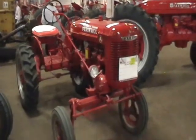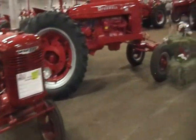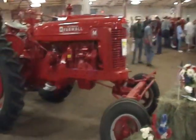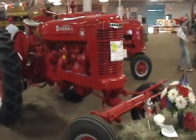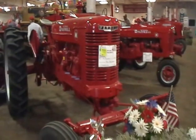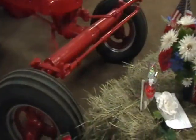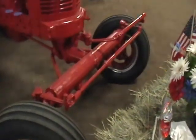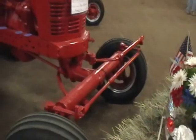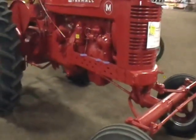Here's a really beautiful 40A. So this would have been the second year of production. And here is a nice M by Ron Ballman, 39. So this would have been the first year of production for this. And what I understand, because the tie rods are in front of the axle, is the original factory equipment on these. It's a beauty, isn't it?